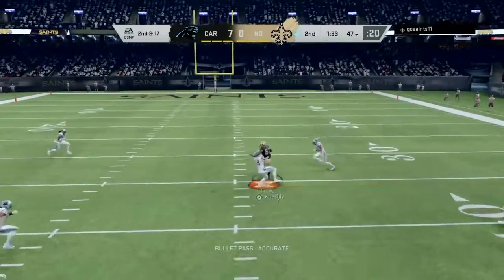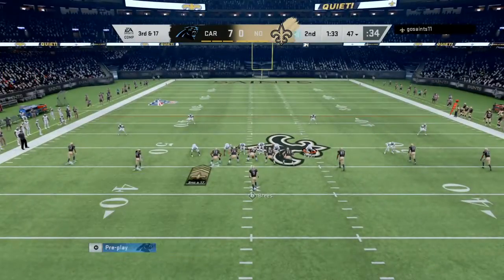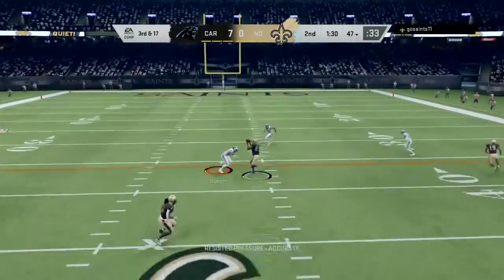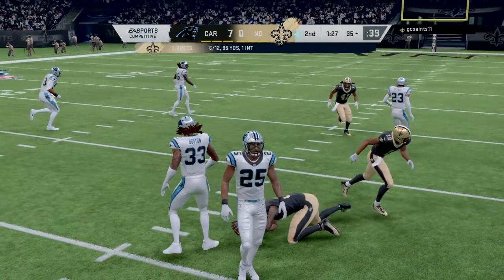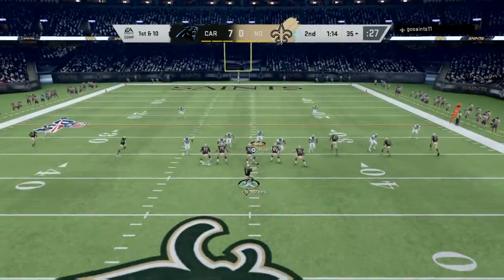Another try after the first down sack. Breeze. Five now on third and a country mile. From the gun, it's Breeze. And this is Cook with a grab. And they're going to have another first down as the tackle's made at the Panthers 35.